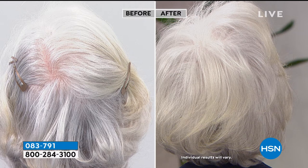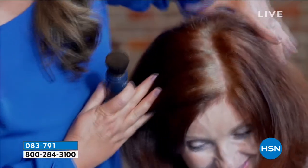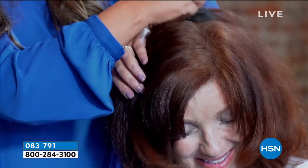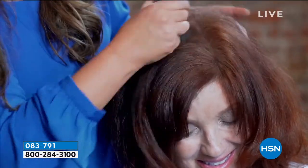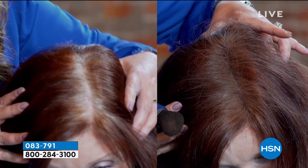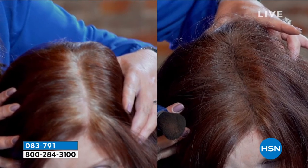Yeah, I have to agree with you. We've really perfected this formula. All you have to do is choose the color that you want your root area to be. The last thing you want, especially right now while we're trying to stay home and socially distance, is to go to the salon every couple of weeks just to do your root touch up. So this is giving you the freedom to do your own roots in the comfort of your own home.